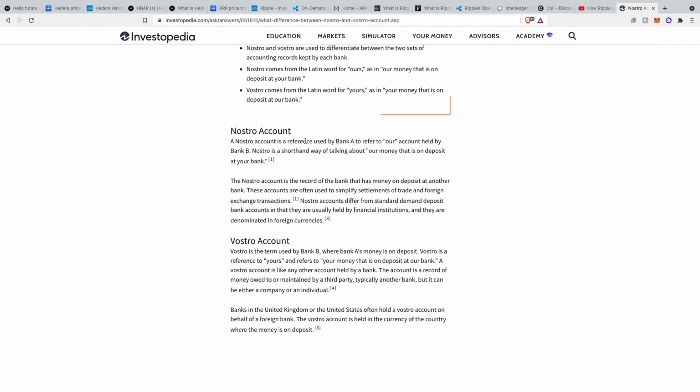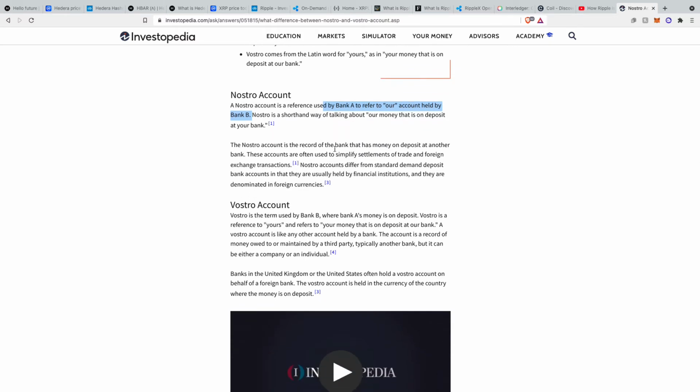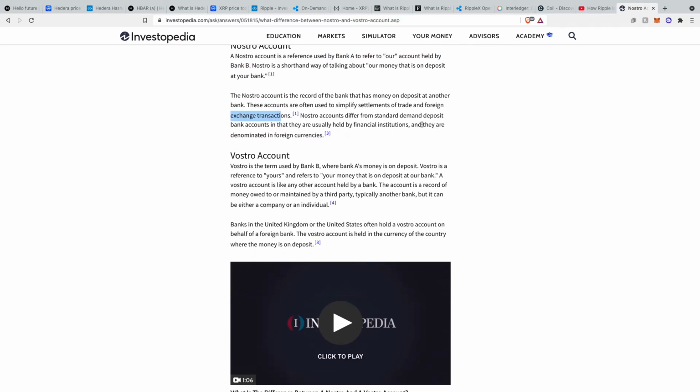So a Nostro account is a reference used by Bank A to refer to our account held by Bank B. Nostro is a shorthand way of talking about our money that is on deposit at your bank. The Nostro account is the record of the bank that has money on deposit at another bank. These accounts are often used to simplify settlements of trade and foreign exchange transactions. So Nostro accounts differ from standard demand deposit bank accounts in that they are usually held by financial institutions and they are denominated in foreign currencies.